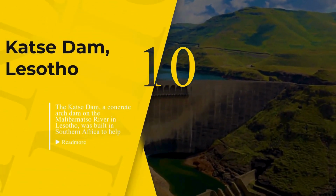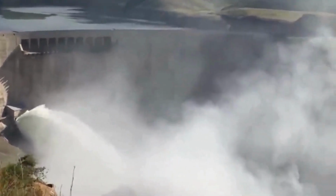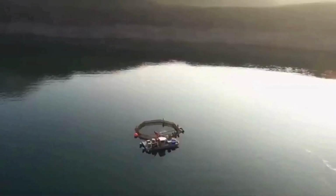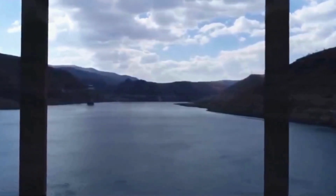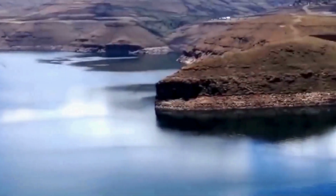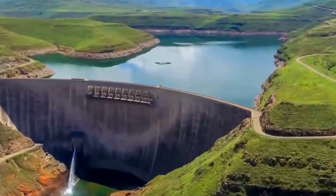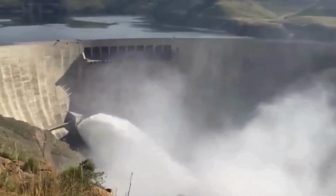10. Katse Dam, Lesotho. The Katse Dam, a concrete arch dam on the Malibamatso River in Lesotho, was built in southern Africa to help alleviate South Africa's water issue. The dam, which is part of the Lesotho Highlands Water Project, is Africa's second-largest double-curvature arch dam, inferior only to the Tekezi Dam. The dam is located immediately below the junction of the Bokong River and the Katse Reservoir's western arm. The dam's water first passes via a 45-kilometer, 4-meter diameter tunnel before exiting at a hydroelectric facility at Muela. Because of the dam's high height, a gravity flow delivery system to South Africa is possible.